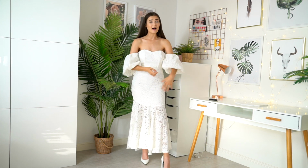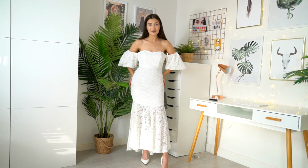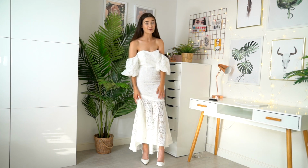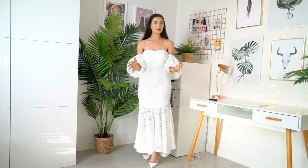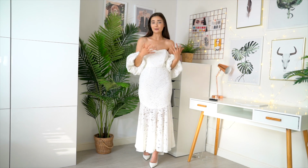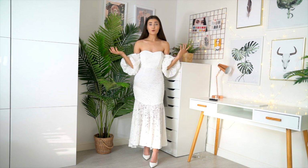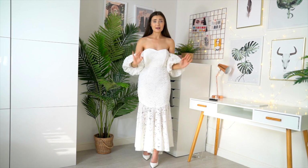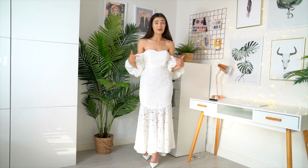Like the sleeves are fine, the fabric is okay. It's just the shape and the cut of it. I think it's mainly the bottom that I just don't really like. But that's exactly what this video is about, and I think that's what the experience of choosing your wedding dress should be. You will try some things that you love, and then you'll try some things that will just reassure you that you definitely don't like them. Although I don't really like this, I'm still very glad that I tried it on just in case. I think I'm gonna have to give this one a thumbs down though.